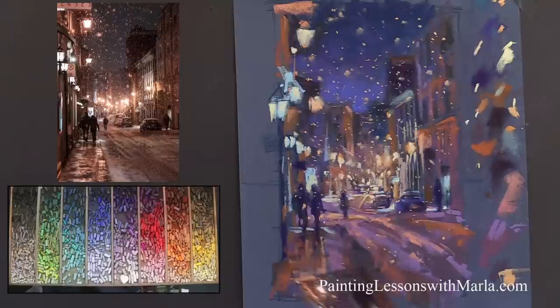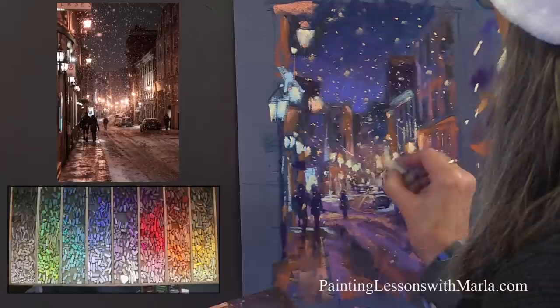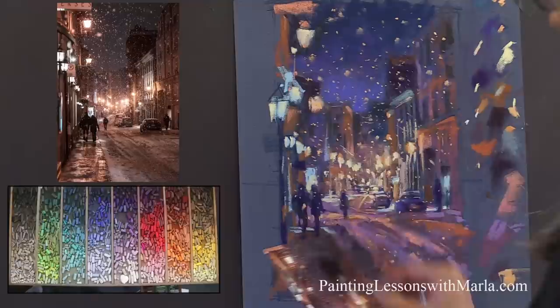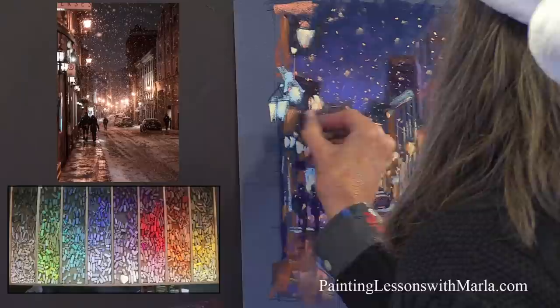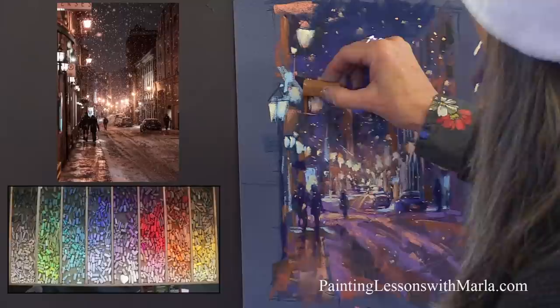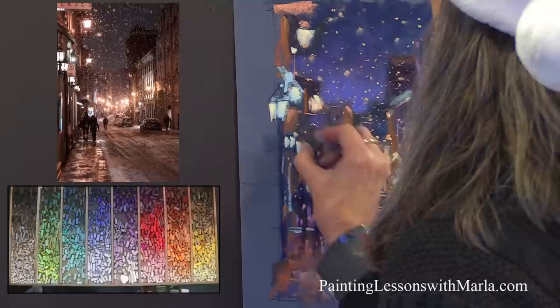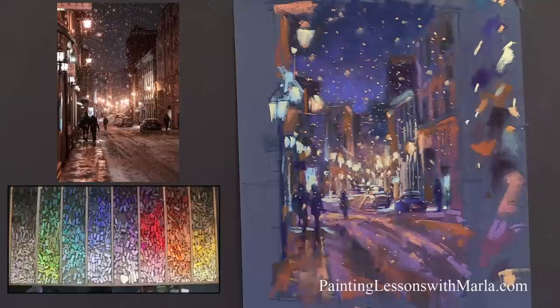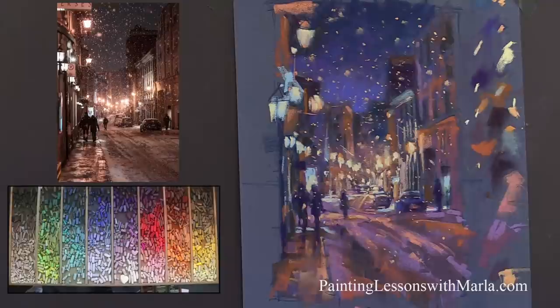Oh, there's a couple other things. There's a few of these lights that are a little bit closer together, kind of melded together. So let me do that. I feel like that would be good. Little dark here, this cluster. A little more.